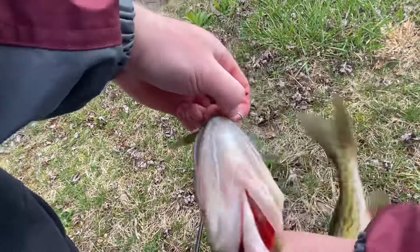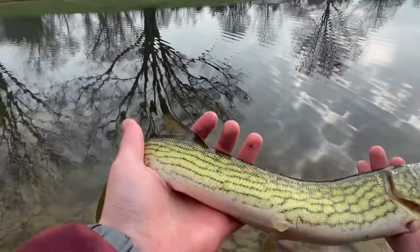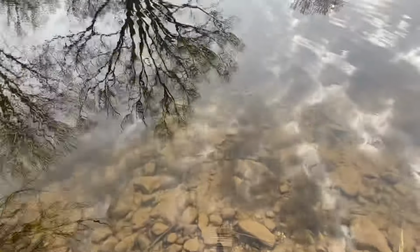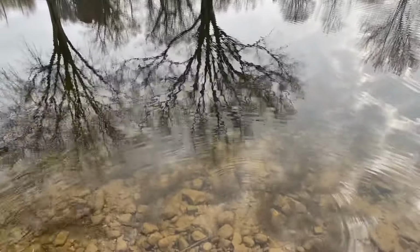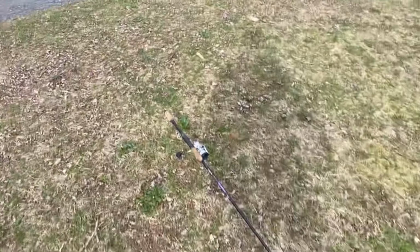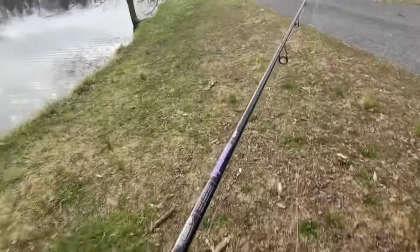So get the hook off of him if he can settle down for 1 second. There he goes. All right, one last look. A little slimy pickerel. Not what we wanted, but it is better than nothing. So, getting back in the water. Is he gonna swim off or is he just gonna sit there? He'll be fine. Oh, there he goes. Swimming off, perfectly healthy. Well, we're on the board. One pickerel, and hopefully get a couple bass here in the next couple hours or so.